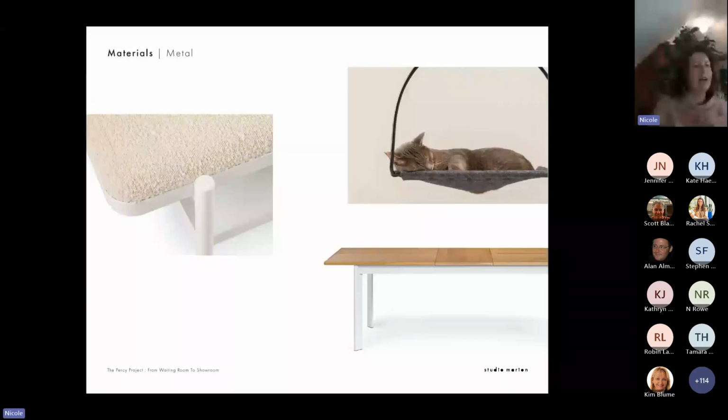Some other projects with metal, just highlighting here. I love combining metal with upholstery. The sort of chunkier the upholstery, the better when paired with the really smooth steel.